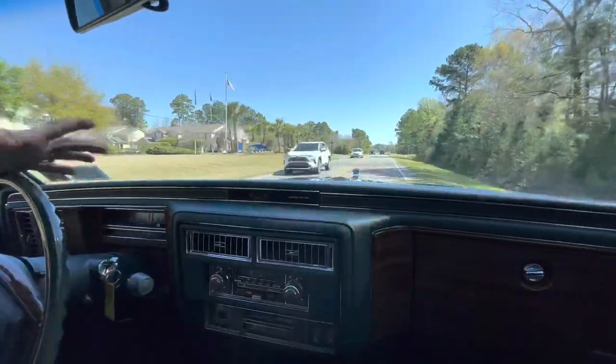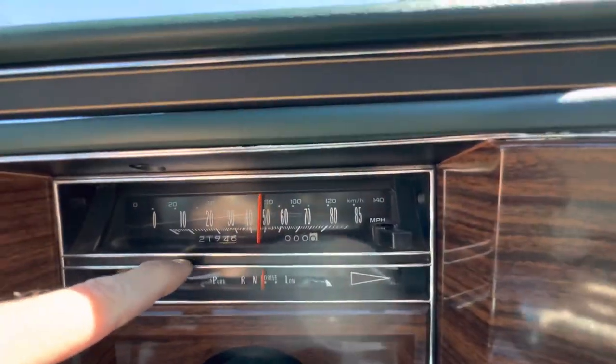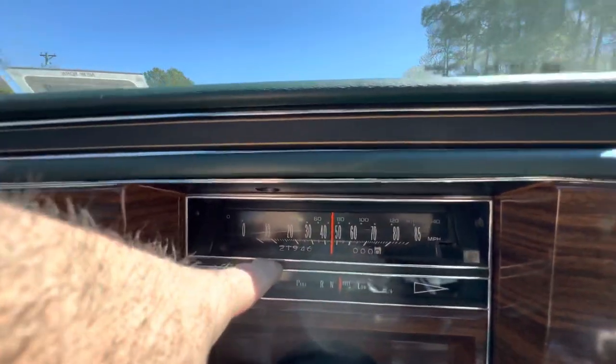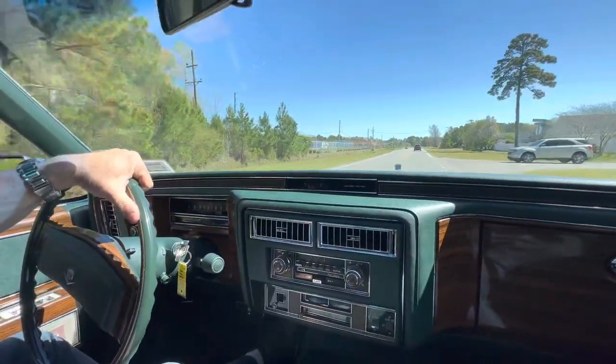So anyway, it's a fun car, guys. Oh, odometer, look, 21,946. I just want to make sure you know that it is working. It is legit actual miles, just the trip odometer is not working. So anyway, we're going to wrap this up, guys.